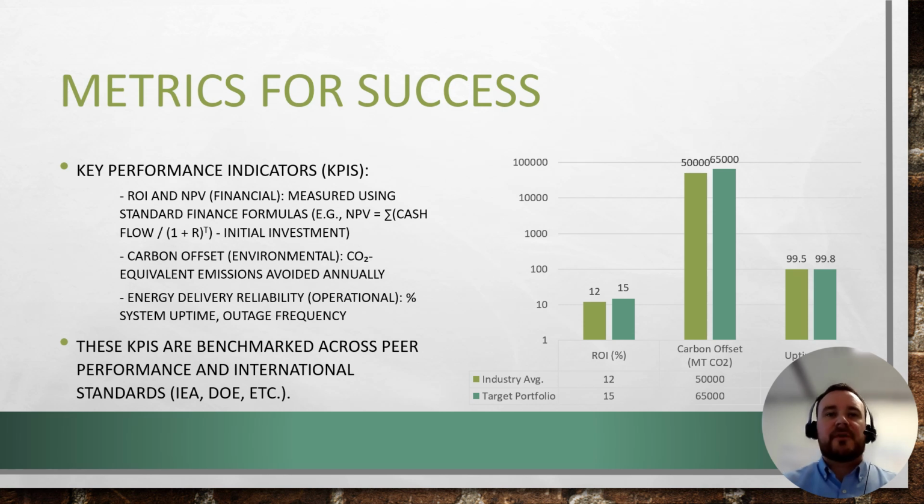Success isn't just about profit anymore, it's about sustainability and operational reliability. Metrics used across the collective performance of a group of projects against strategic, financial, and operational benchmarks provide early warning signals of underperformance or misalignment with the strategy. Sustainability is now a fundamental lens for evaluating project success. We measure financial health with return on investment and net present value. We track environmental impact through carbon offsets, and we assess delivery stability with uptime and outage data. Together, these KPIs help define a truly successful energy portfolio.